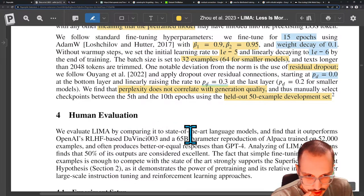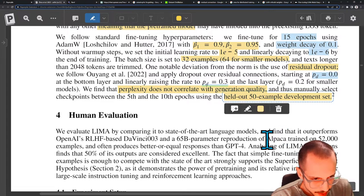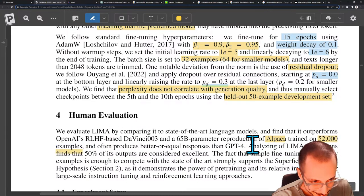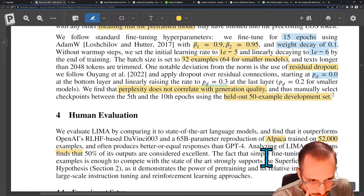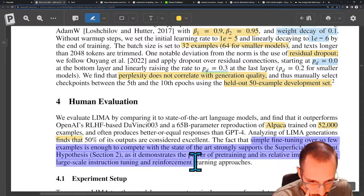We evaluate LIMA by comparing it to state-of-the-art language models and find that it outperforms OpenAI's and Alpaca. I think Alpaca is a Stanford paper where they trained a LLaMA model on 52,000 examples that came from ChatGPT. So in a sense, LIMA is basically Alpaca, but rather than 52,000 examples, it's 1,000 examples. So it's an order of magnitude fewer examples. The fact that simple fine-tuning over so few examples is enough to compete with state-of-the-art strongly supports the superficial alignment hypothesis, as it demonstrates the power of pre-training and its relative importance over large-scale instruction tuning and reinforcement learning approaches.